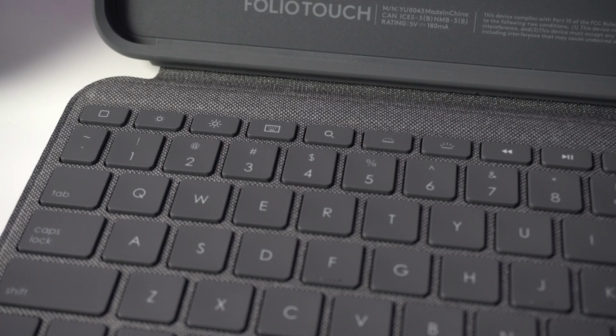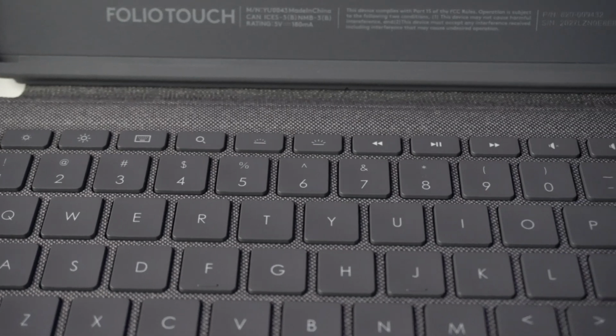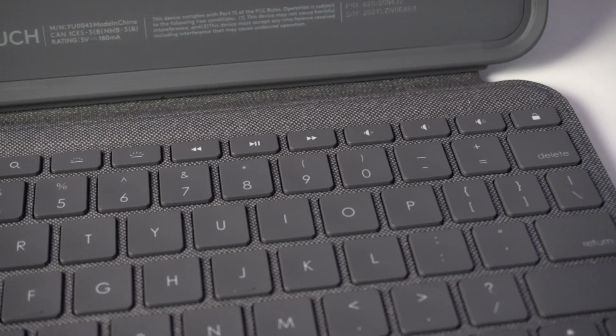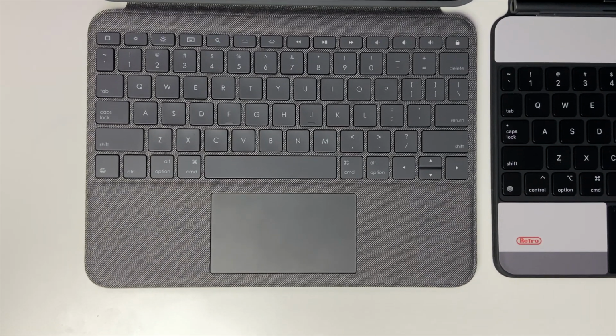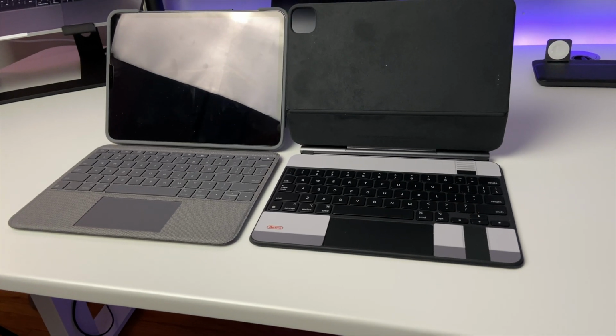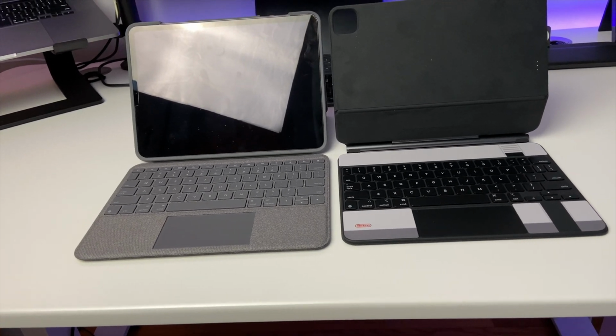Now on the Logitech, however, it does give you a function row that has keyboard brightness, it has screen brightness, it has your play, pause, volume up and down buttons. So that is something that you get with the Logitech keyboard, but you don't get a floating mechanism like in the design. We talked about that. It does look more like a computer's keyboard, and you also still get to use the commands that you use with the Apple Magic Keyboard, like Command H and Command Spacebar. All of those things you can still use with the Logitech Folio Touch.